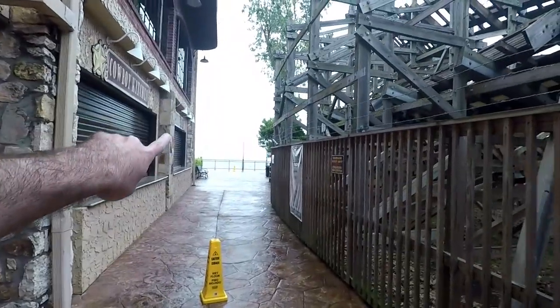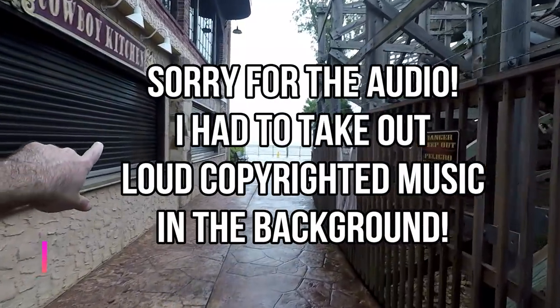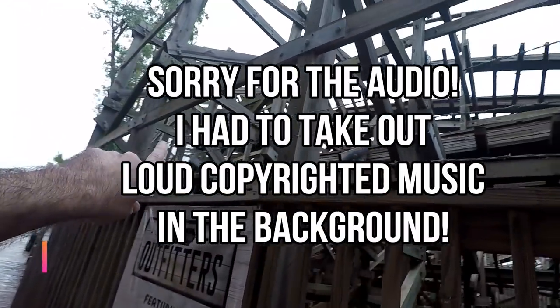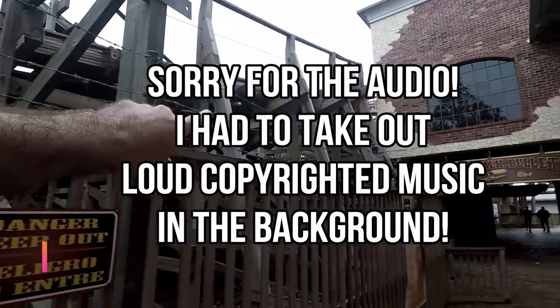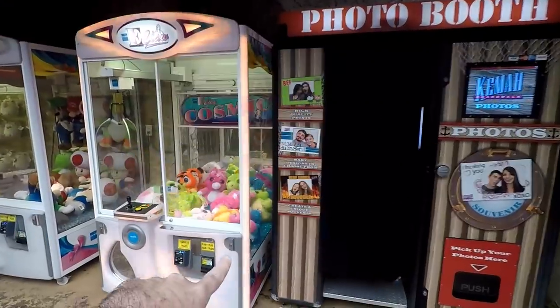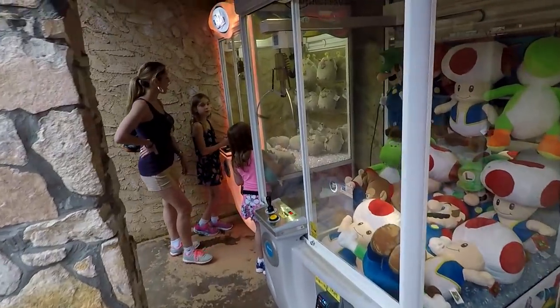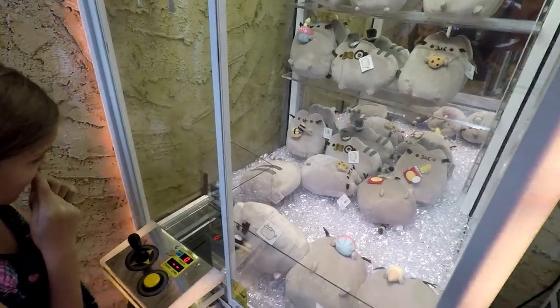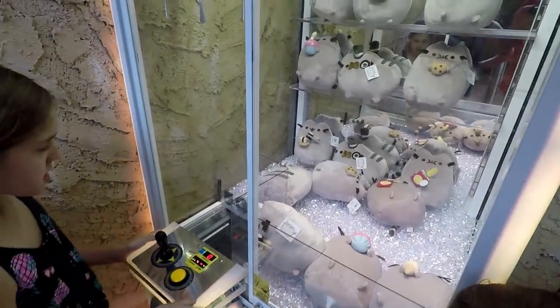Okay, so we're back to these hidden claw machines, the ones we found out the other day. You gotta walk around in between the alley, between the roller coaster, which is the Boardwalk Bullet. And you'll see them, they're tucked away right here. And last time, we were able to get a Pusheen pat. So let's see if we can do this again.